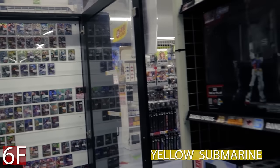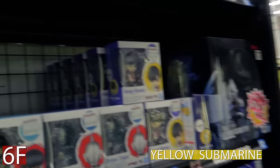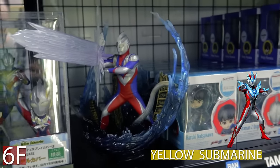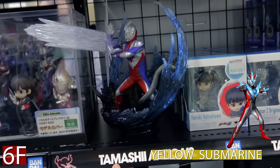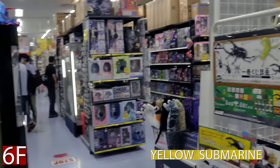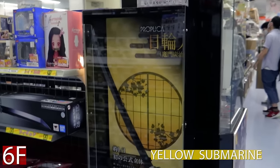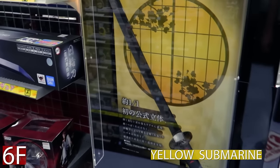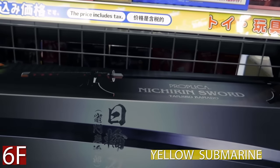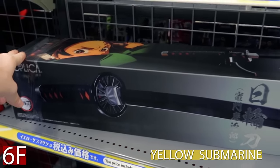You see you have more figures as well. It's crazy. It's just figures everywhere. Oh, this is a cool Ultraman. Very nice. Yeah, the Tamashii Nations. They have some cool figures. A bit expensive, but yeah. This is a cool replica from Demon Slayer. You can see the replica sold. The Nishirin sold. It's huge.